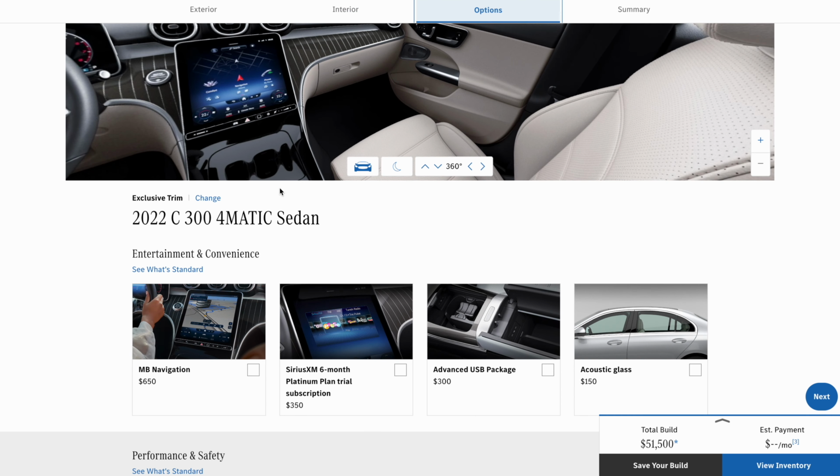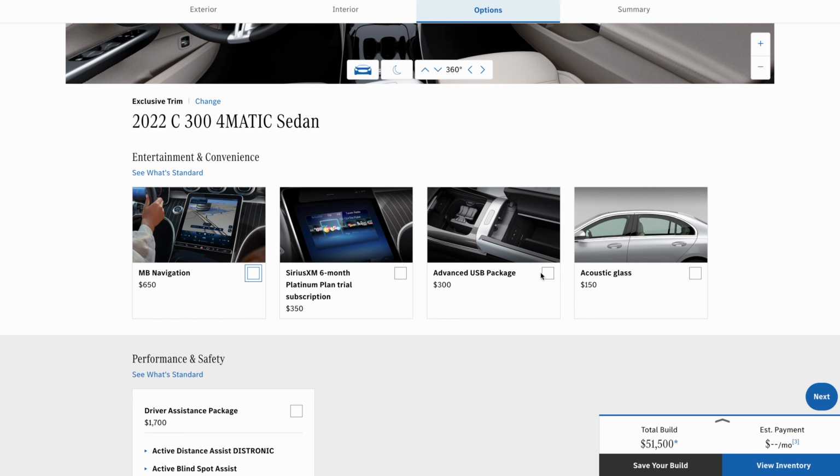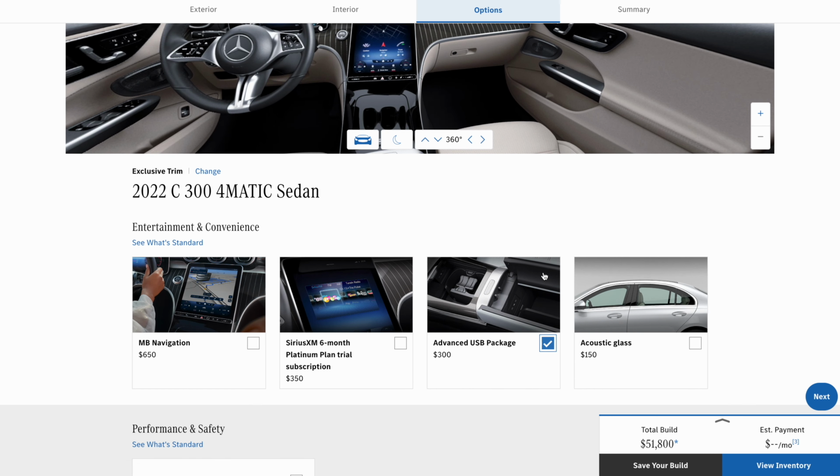Navigation. We've arrived in the era where navigation is an optional extra on a $50,000 C-Class. Do we need that? No, because we have Google Maps nowadays. Basically, plug your phone in, and that's all you need. I also add the advanced USB package. This is a very crucial option in my mind at least.